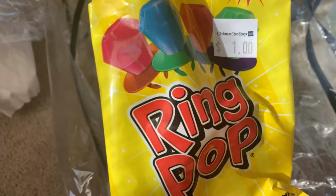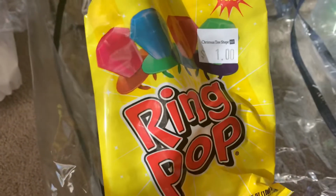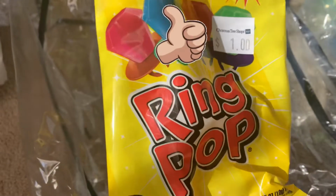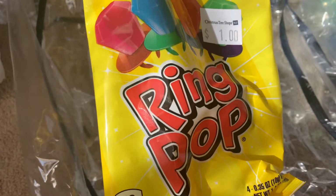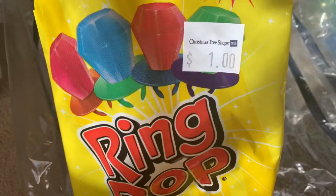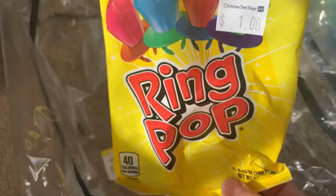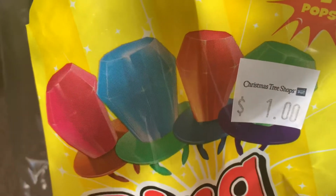Obviously, Ring Pops. Hey, this is the best pack for me because we've got 4 kids. And look, 4 pops for $1, 25 cents each. Excellent. I know I could get a better deal, but this is when we were shopping, so I tried to make a good choice while we were there. So Christmas Tree Shops, $1, and I split up, again, the color scheme with my children's baskets.